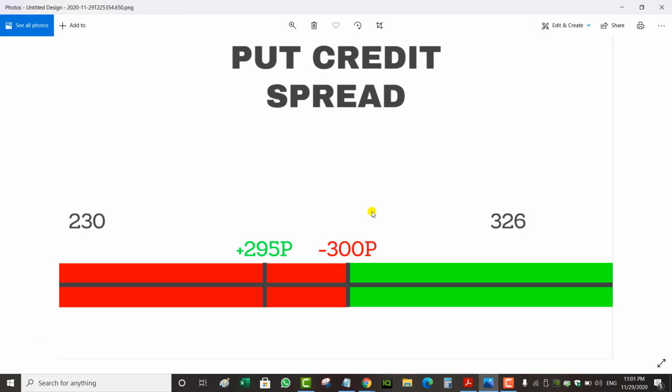So for those of you that don't know what a put credit spread is, let me explain it quickly. A put credit spread is an option strategy. It combines two puts, same expiry, but two different strikes. You sell one of them, you buy the other one. The difference between both strikes determines what your maximum loss is.